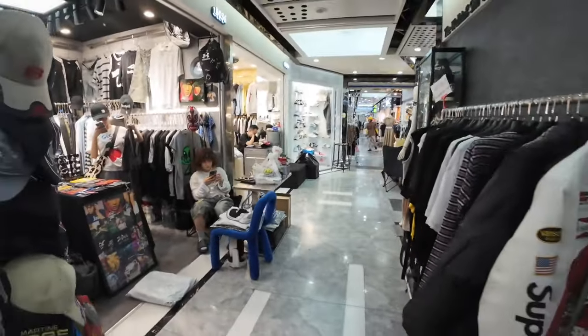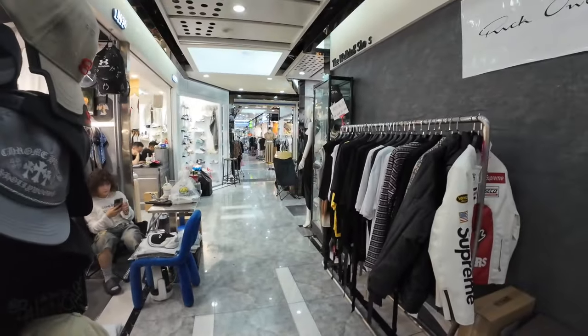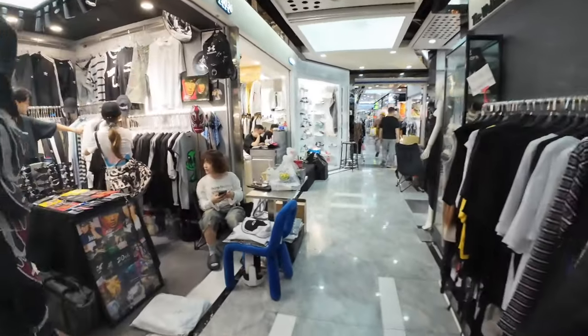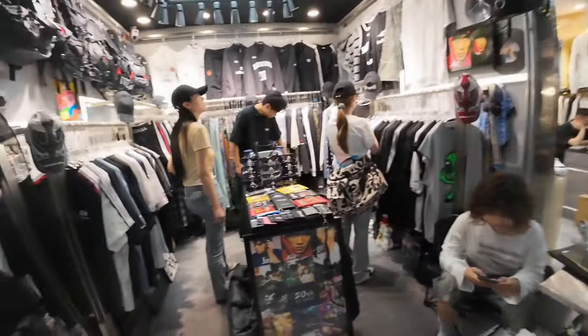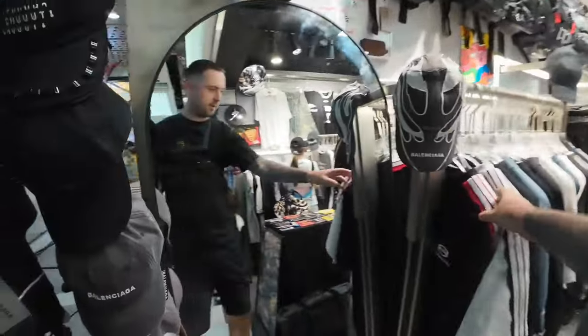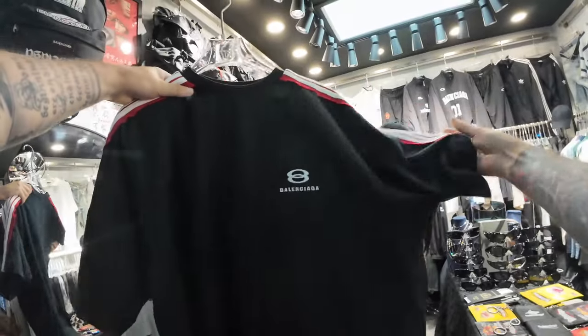Step back here for a second. Try to get a little bit of a thumbnail. Supreme race jacket, some chrome hard hats. Personally, I love to wear a lot of the black clothing, but if you're in the sun here, you're dying. That Balenciaga piece is fire.